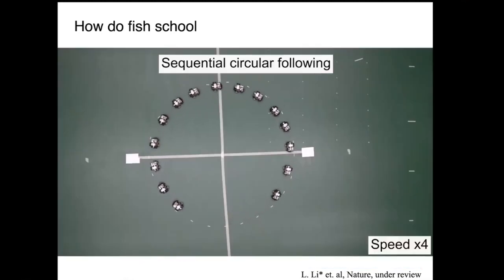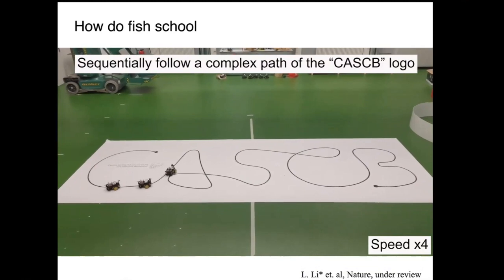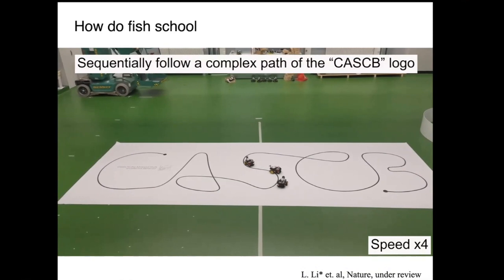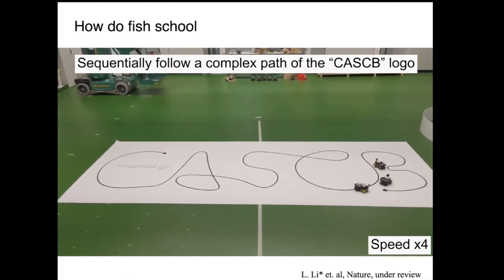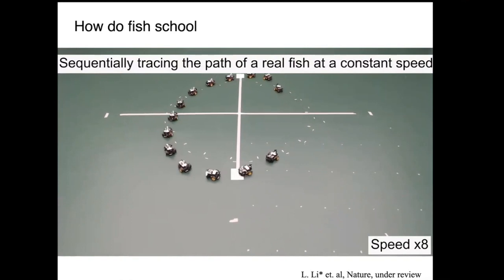It could also scale to a large number of robots with the same controller, and they can move in circling and also follow a very complex trajectory. Like CASCB is the logo of our cluster, the Center of Advanced Study of Collective Behavior. We also tested with a bunch of robots. They're following the real fish trajectory, which is very complex. They're changing angles and speed dynamically.